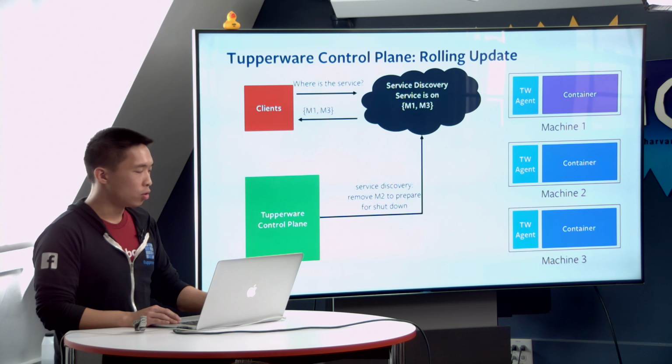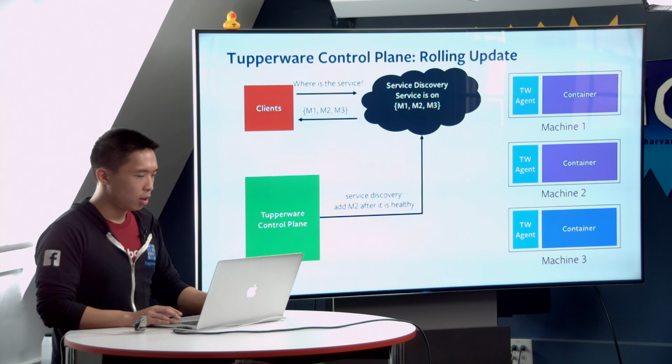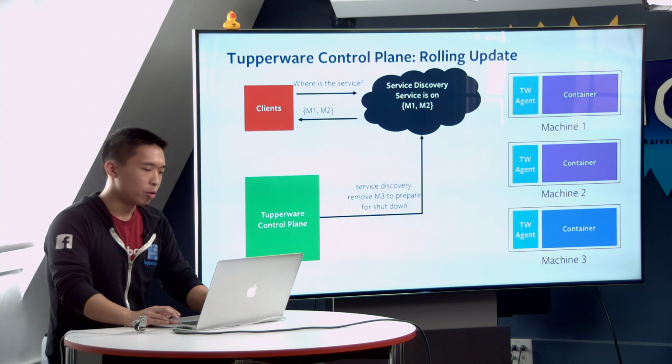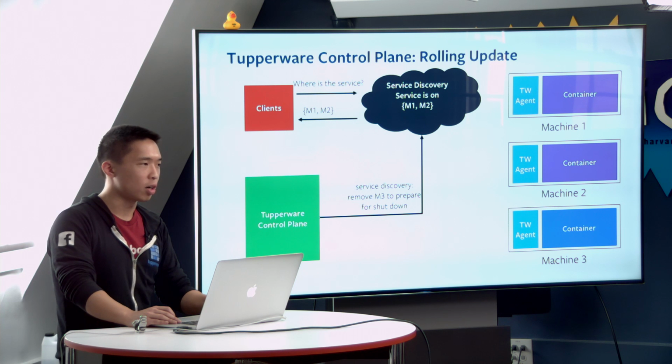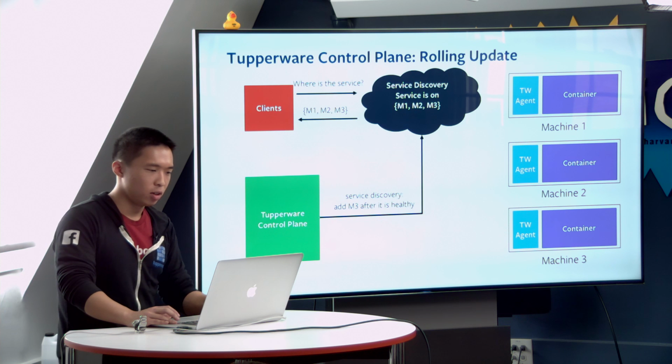We disable machine 2, stop the container, recreate the container, and then publish that information as well. And now we repeat again for machine 3. We disable the entry so that clients stop sending traffic there. We stop the container and then recreate the container. And now clients can send traffic there as well. So now at this point, we've updated all the replicas of our service. We've never had more than one replica down, and users are totally unaware that any issue has happened in this process.